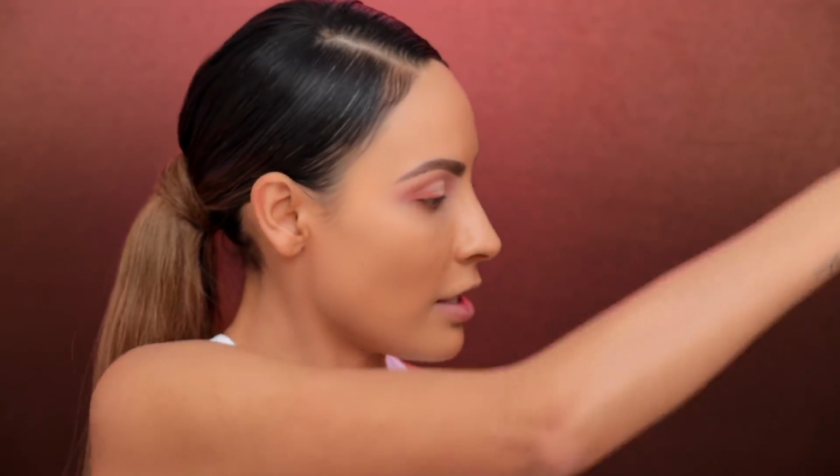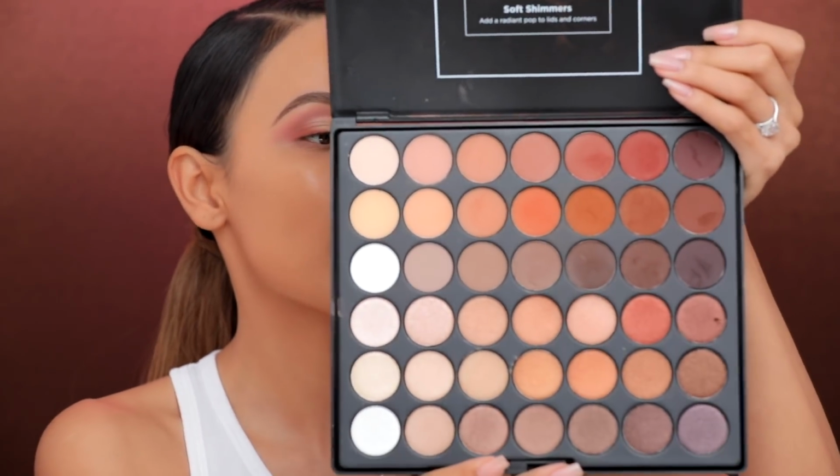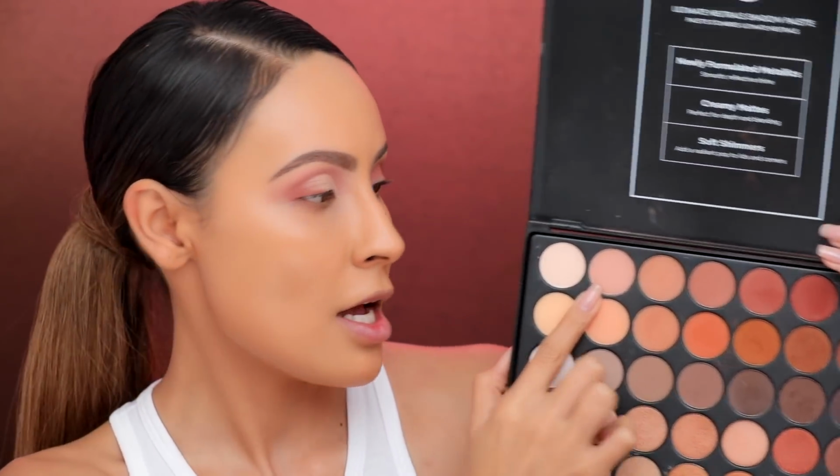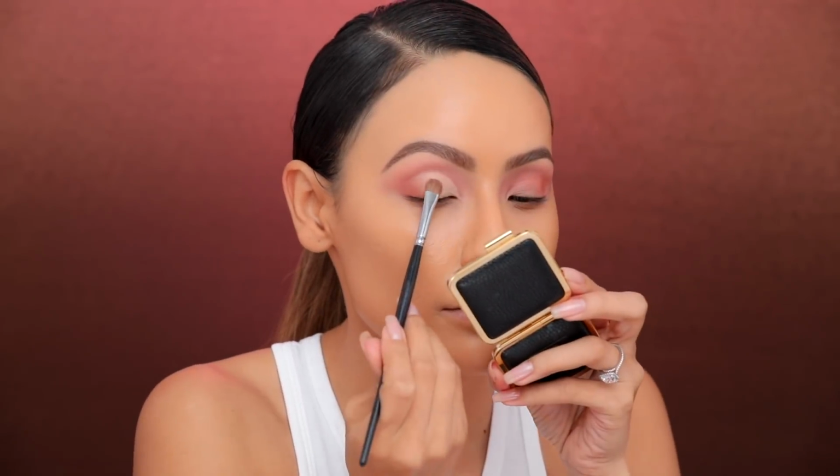I've been using this a lot, love it. This is the BH Studio Pro Palette Ultimate Neutrals. Love it, really affordable. I'm gonna go ahead and use this shade right here. This color right here is such a pretty matte everyday lid shade. They don't have names, but it's the second one from the top. I'm gonna go ahead and pack that on all over the lid.